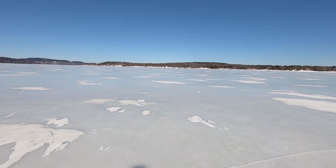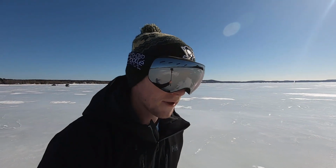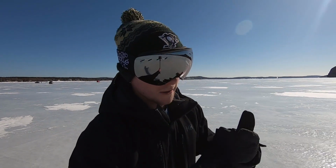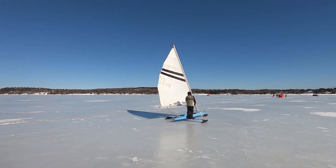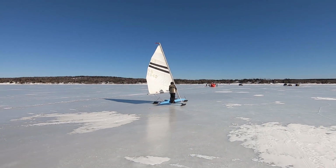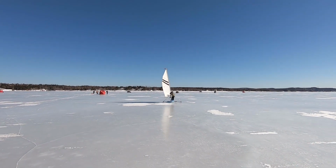There goes one of those ice sailors, I guess you call them. Yeah, I'm gonna go over and talk to Buddy with the thing I've been calling an ice sailor. I'm not sure exactly what it's called, so I'm curious. If you're curious, we're gonna go over. He's kind of stopped there. I'm gonna go ask him. So there he goes. I'm just gonna call it an ice sailor.